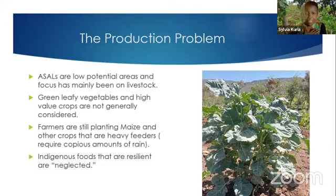You'll find in my village, I'm originally from a place called Ndeya in Limuru, and it's also an ASAL area. In the short rains, September, when there's not a lot of rain, you'll find my dear neighbors planting carrots and cabbages and maize. It's not very good use of the land.